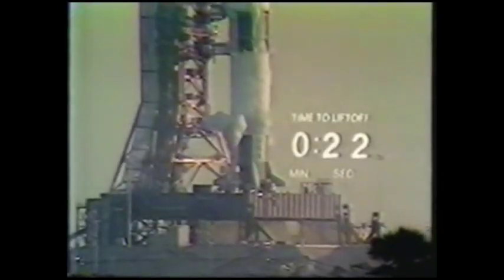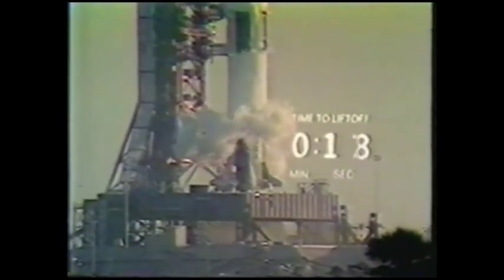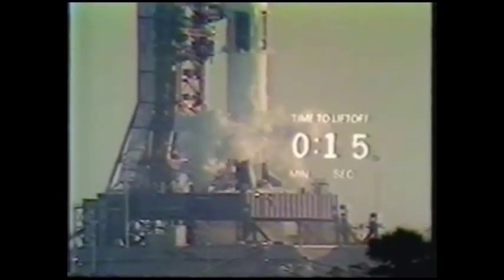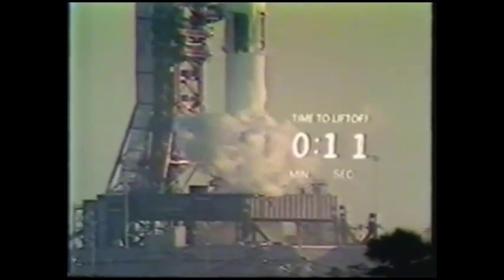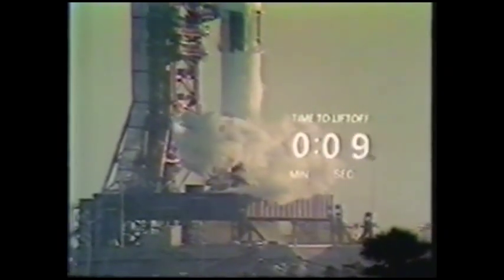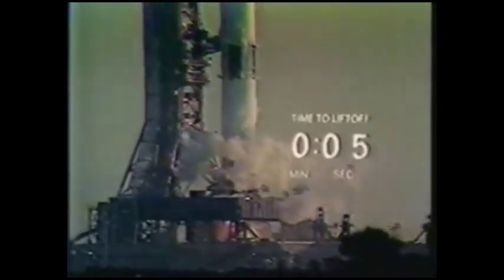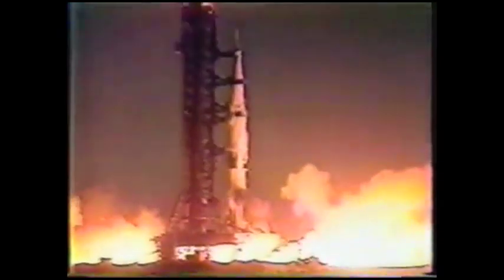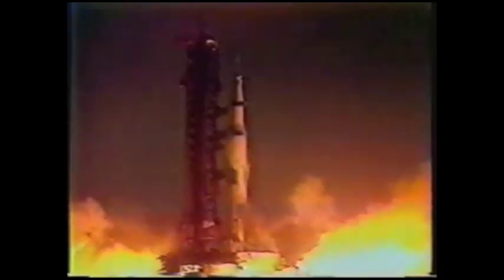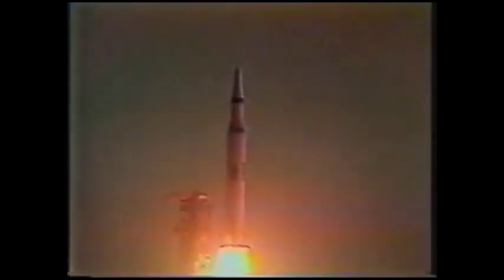25-second mark in the count. 20 seconds. All aspects, we are still go at this time. T-minus 15, 14, 13, 12, 11, 10, 9. We have ignition sequence start. The engines are armed. 4, 3, 2, 1, 0. We have commit. We have liftoff. Liftoff at 7:51 a.m. Eastern Standard Time.